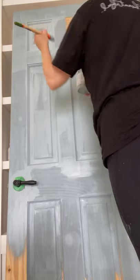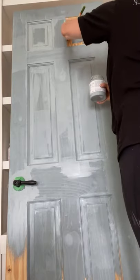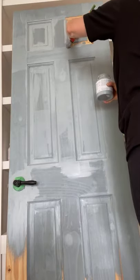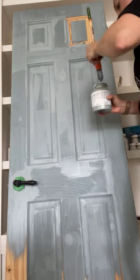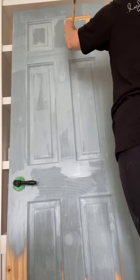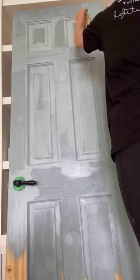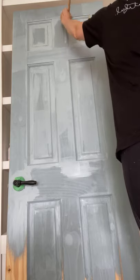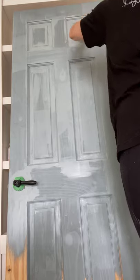There we go. Excellent. Perfect. This one door, if you do two coats on it, that'll be perfect. And it doesn't take that long for each coat to dry on bare wood. I could recoat it after 30 minutes, no problem. You could wait up to 2 hours or so if you want to, or you can come back the next day and do it if you're too busy to do a second coat, no problem.